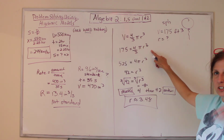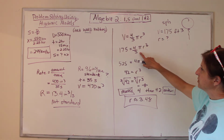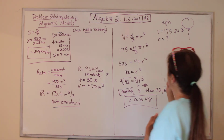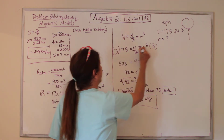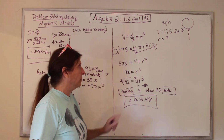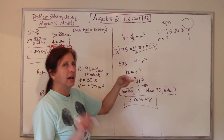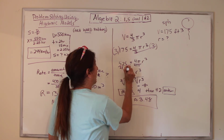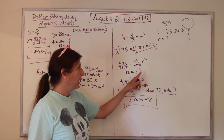Now I ask my question, why is R not alone? Well, it's being multiplied by 4 and pi, and it's being divided by 3, which is making a fraction, which is ugly, so I'm getting rid of the 3 first. So I'm going to multiply this side by 3, and this side by 3, and they cancel out, and I get 525 equals 4 pi R cubed. Now why is R not alone? Well, it's cubed and it's being multiplied by 4 and pi, so we're getting rid of those first. So I divide both sides by 4 pi. These cancel out, and I get 42 equals radius cubed.